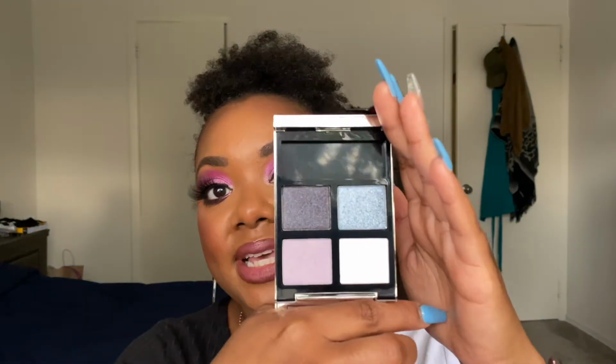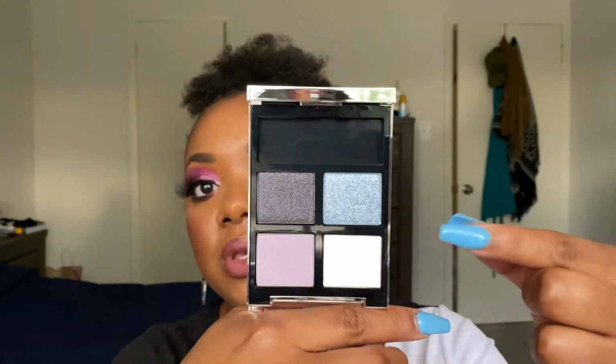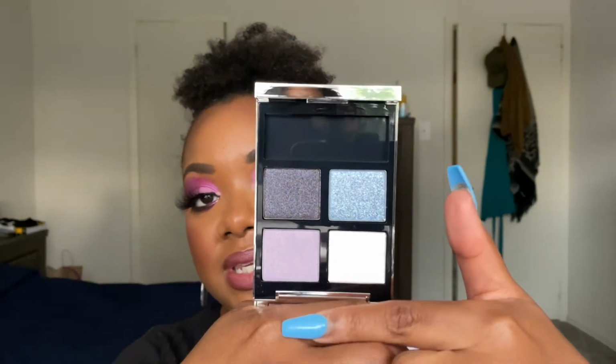So to see something like this, which is this really beautiful cool-toned palette where you get this pop of blue and this really nice purple, this is very different for Tom Ford. So I am happy to have this because it does feel different. I started to get a little bit tired of picking up his quads because they were so similar to each other, but I'm glad that I got this one because it is very different.